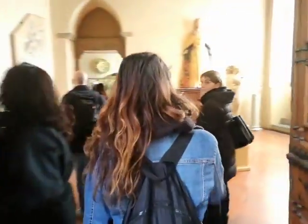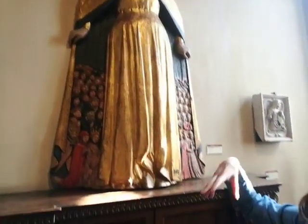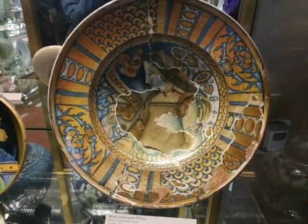Less well-known, but no less impressive, is their collection of medieval art, ceramics, and tapestries. Some of these pieces have been lovingly restored. Others maybe need some TLC.